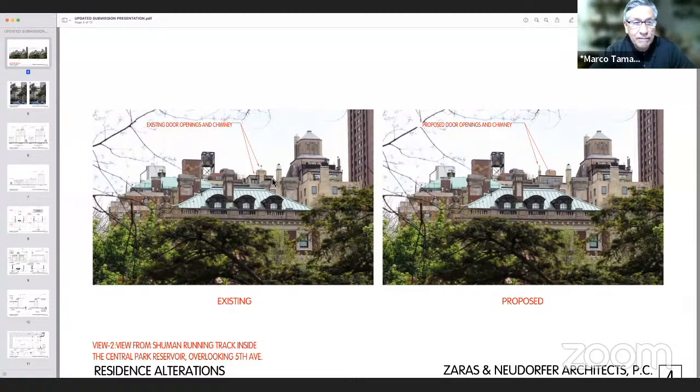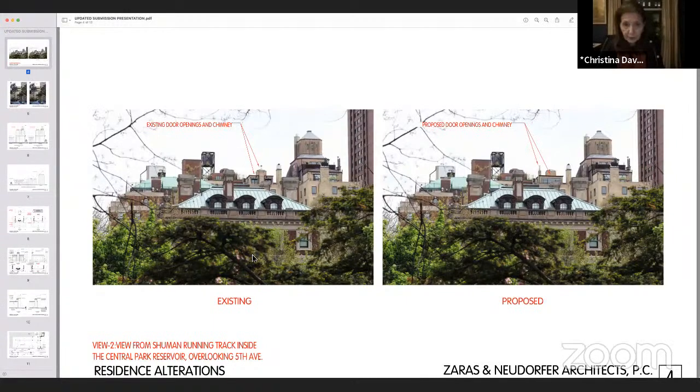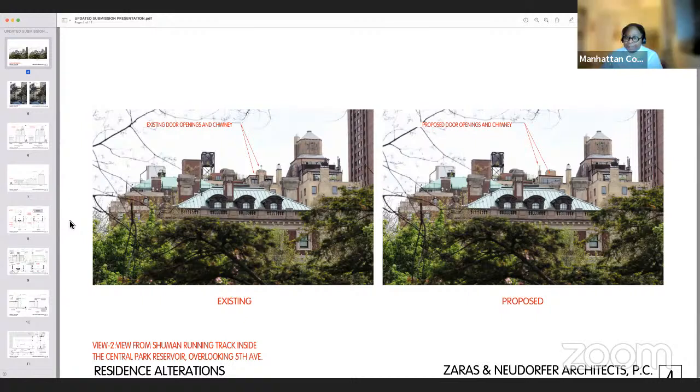And the series of elements of the roofs and shapes probably allows you to let this application pass. Thank you. Christina? I don't have any questions and I can support it. Thank you. Kimberly? I concur with Anthony's comments before. This seems harmless enough to me.